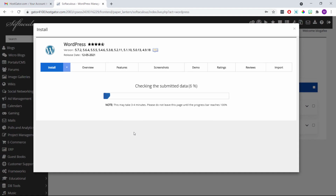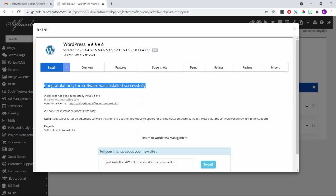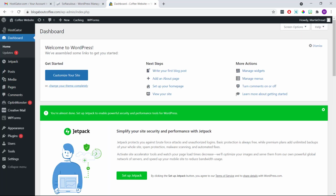This will usually take less than a minute, and once it's finished, it'll say congratulations, the software was installed. At this point, we can click the link beside where it says admin URL, which will open up the WordPress dashboard in a new tab. And this is where we can add any content or make any changes to our new WordPress website, which by the way is now live online.